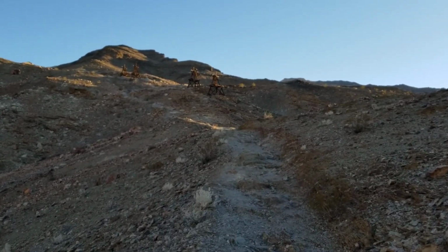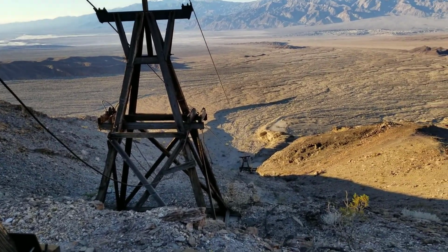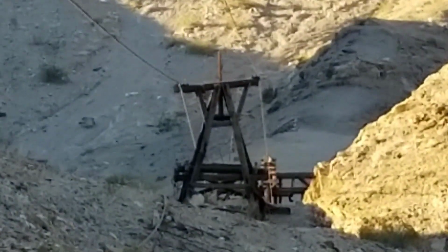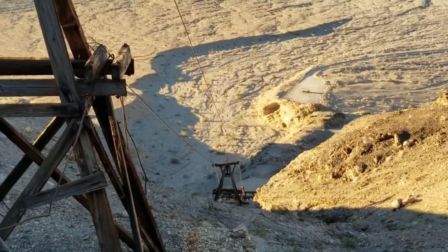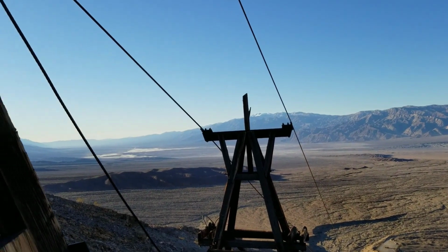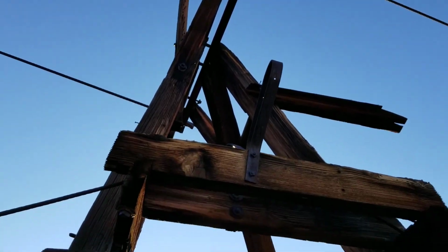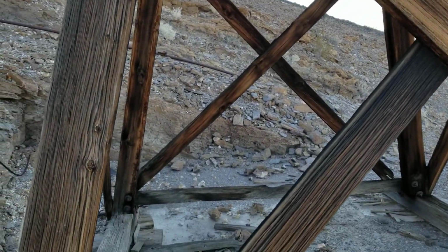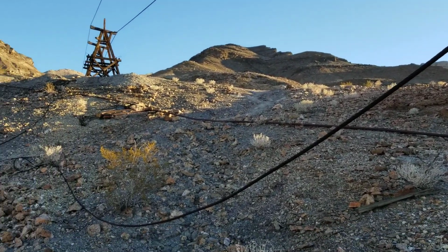Here's some more of the towers. Here's a look straight down the tramway. We're not too far up, but yeah, as you look down there, you're looking toward the base of the tramway. Here are a couple of the towers. Close-up view. See the construction. Rising sun in the background. And cables all over the place.